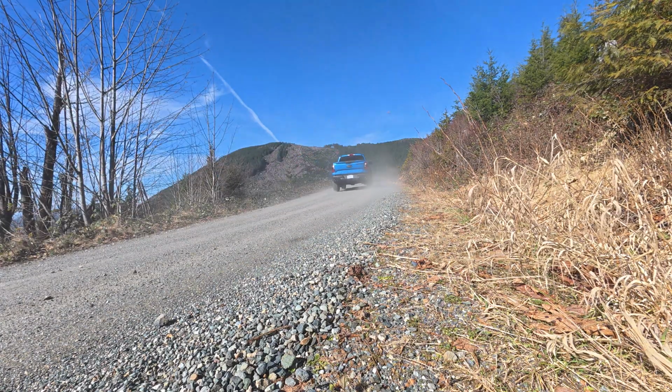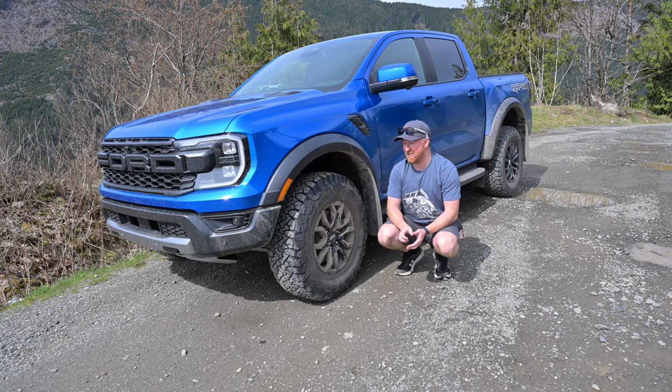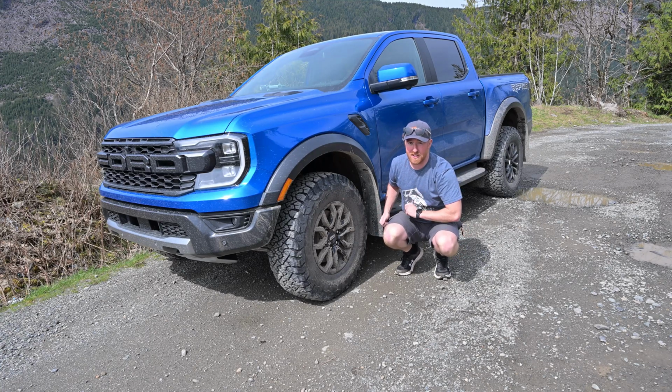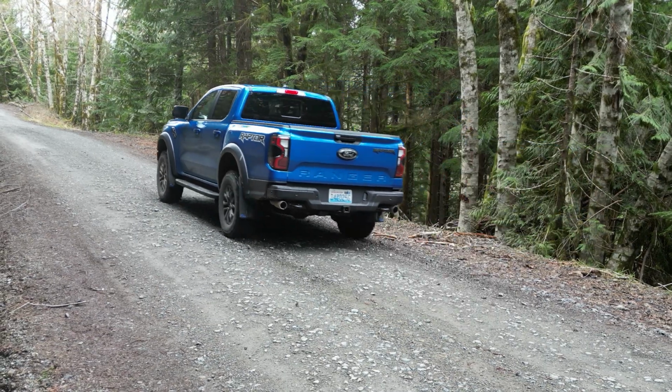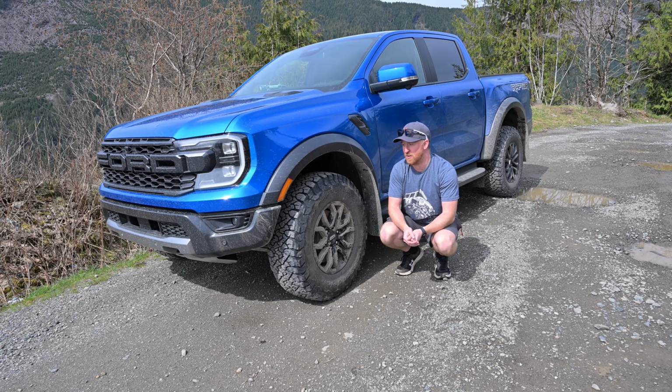When you get up here in the dirt, that's where these things take off. They are super grippy, so much so that they're grabbing rocks and flinging them up underneath, thus mud flaps, but I'll talk about that in another video. Earlier, I was trying to have my dad take off so I could film it and kick up a lot of rocks. It just gripped and went. I didn't really spin a lot of tires and kick up a lot of rocks on us, so that's good.